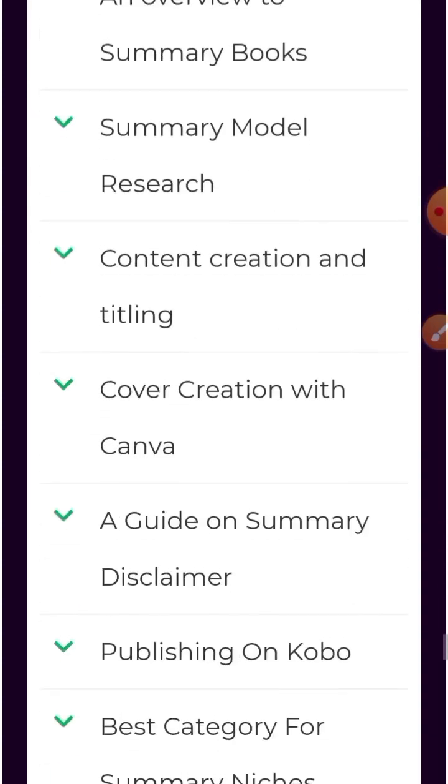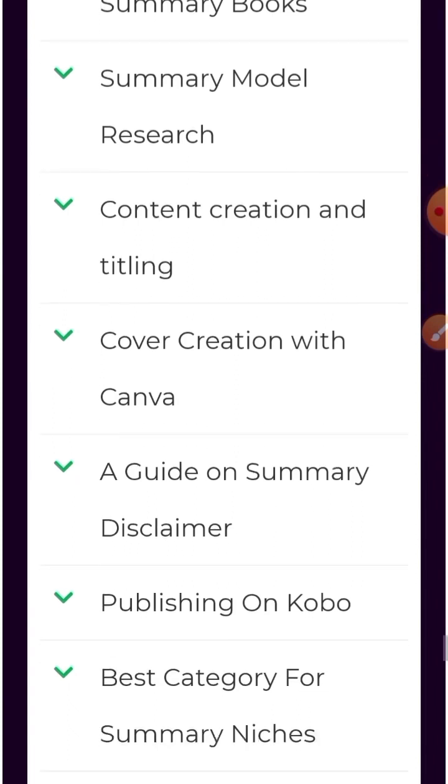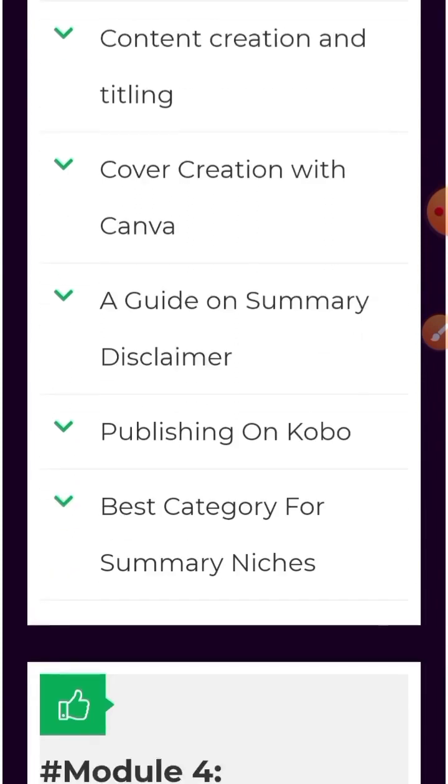Then there's a guide on this particular model. Summary books has a guide. You're going to be introduced to the guide on summary books, the disclaimer basically. Then you'll be on your way to publishing on Kobo, and you will also be shown the best category for that particular niche.